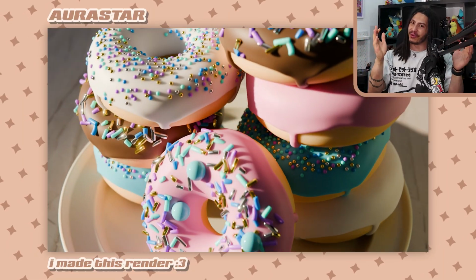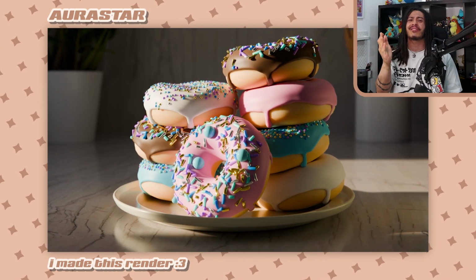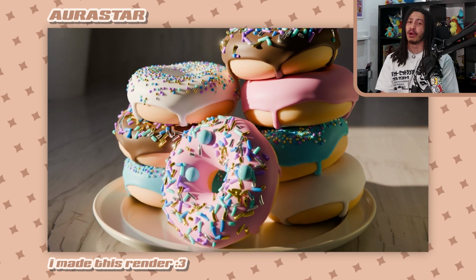Here's the finished donut. You can't tell me that you wouldn't go absolutely crazy on this plate right here. God, this looks so good. And I got tons of notes from this too.